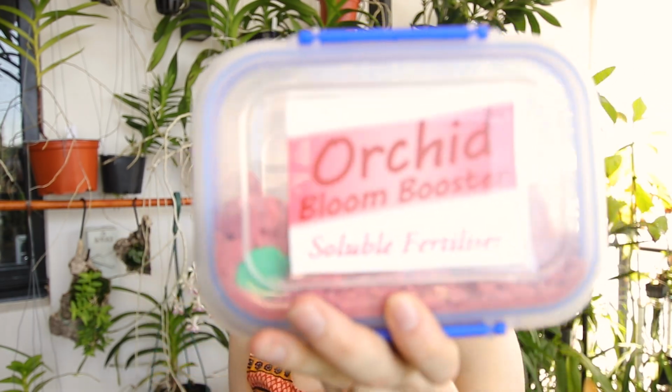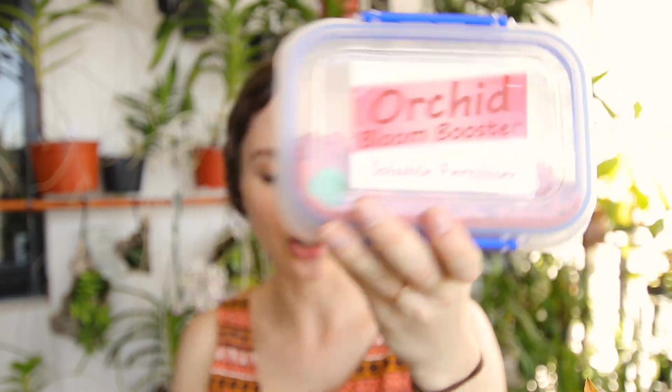So I have one shoulder sprayer that I've got labeled as the growth fertilizer, and one that I've got labeled as an orchid bloom booster as well. I'm currently giving the Cochleata this one while it's in bloom. I switched from the growth to the bloom when I noticed it was getting a spike, just so that you can hopefully prolong the blooms as long as possible.